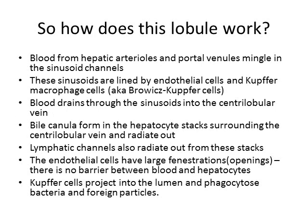Okay, so we've discussed the lobule, and now the question is, how does this thing work? Well, I've mentioned the portal tracts, which have our hepatic arterioles supplying oxygen to the liver, and then our portal venules taking in blood from the rest of the body to the liver. And blood from these arterioles and the venules mingle in those sinusoid channels, which are present in between our Pringle stacks of hepatocytes. These sinusoids themselves are lined by endothelial cells, and they have Kupffer macrophage cells, which are also known as Borovitch Kupffer cells.